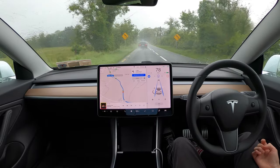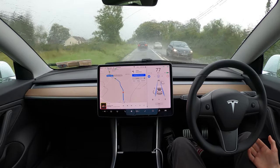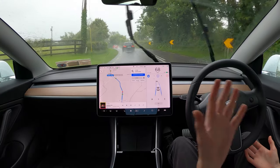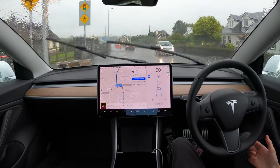So this rain is quite heavy, and you can probably hear as well, it's quite loud. Autopilot's doing a good job of keeping track of all the lane markings and of the cars in front, with all the water and all the splashing and all the spray that's coming up in front of it. Yeah, it's got no problems at all. It's doing very well.